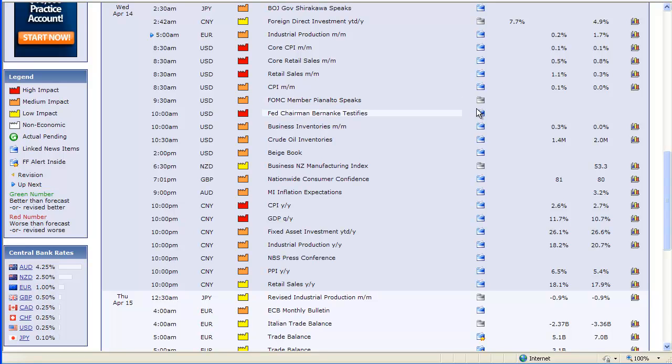10 a.m. Bernanke testifying. This is where things could get a little bit weird after that 30-minute sit on hands. Then 10 a.m. as well, we've got business inventories. 10:30 a.m. we have crude oil inventories. And then 2 p.m. we have the beige book. So action-packed: an hour before the bell, that 8:30 a.m. number is going to affect gap fill trades.